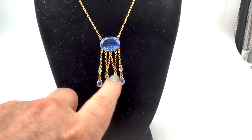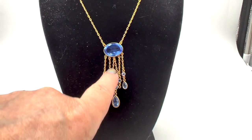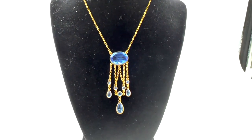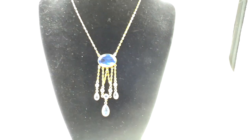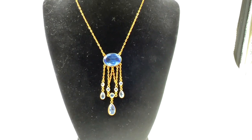It's not a lavalier because a lavalier will generally just have one thing hanging down from here, and it's usually a pearl. Further, this wouldn't be called a negligee either because negligees have these sort of dangling parts here, but they are asymmetrical, so one will be longer than the other.